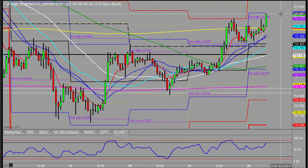Now it's almost into its daily R1. It hasn't caught the daily pivot yet, which really sort of muddies the water a little bit, and I would like to have seen that run. So it's a spoilt one for me in a sense, because it's already running up to the R1. It could come back and test that.